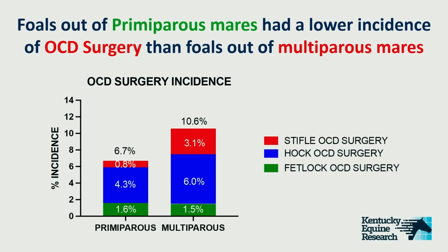So what would you expect from those data? Primiparous foals have less OCD. They had an average of OCD surgery, 6.7 versus 10. And if you look, the incidence of lateral trochlear ridge surgery was quite low. The data set that we had from UK, the same thing happened. Primiparous foals have very little lateral trochlear ridge OCD surgery. You can see that there was a significant difference, but again, premies are small, that's OCD.